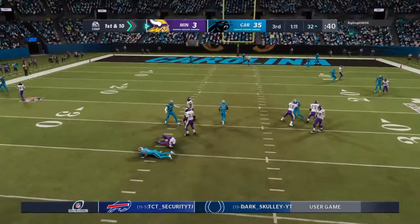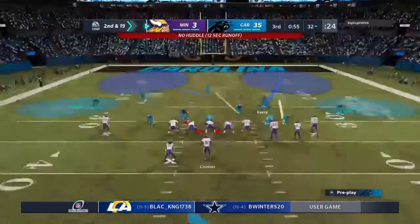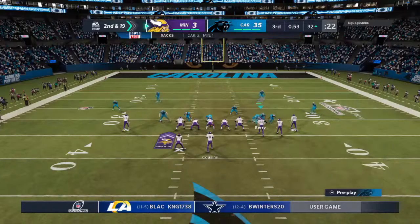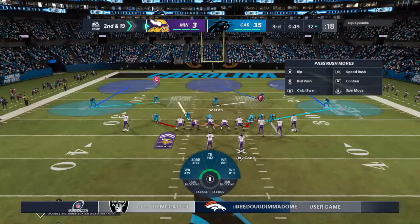And he's going to be taken down here. A sack back at the 32. Final minute now of the 3rd quarter. A loss of 9 yards. It's 2nd down.